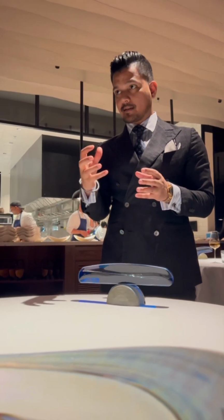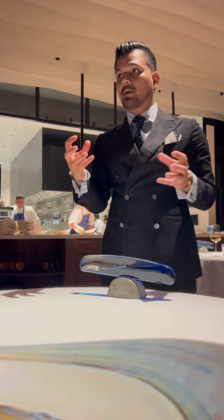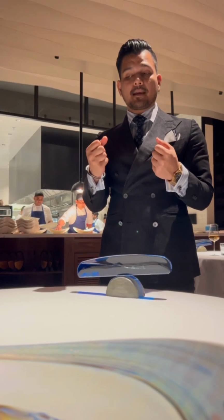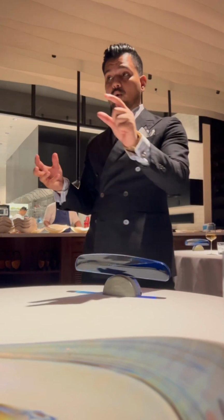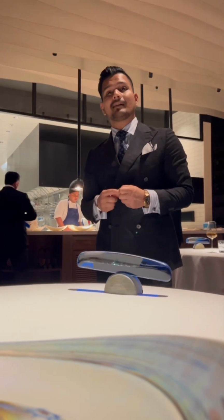While baking the crab with the cinnamon bark, it absorbs all the flavors of cinnamon. And we top this with curry leaf tempura and a potato crisp. I would request you to hold the bark in one hand, and with the other you take the tweezer, pick up the crab meat from it, and then enjoy.